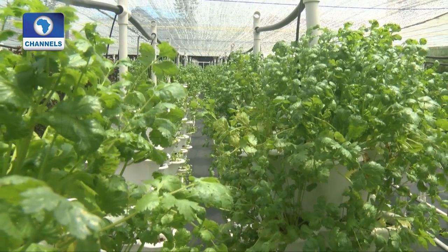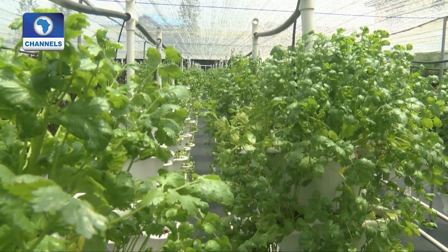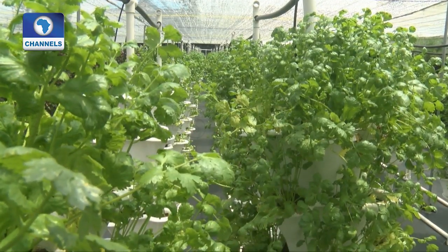Hydroponics system is an intriguing experiment that has had success in arenas that have a high demand for freshness and variety, especially in restaurants.